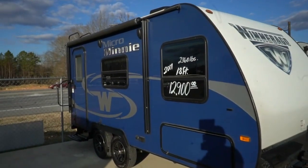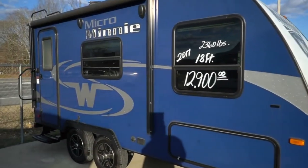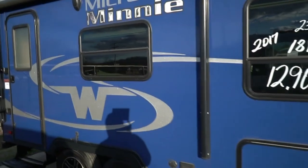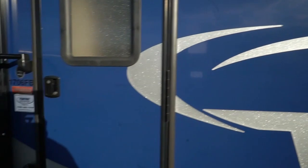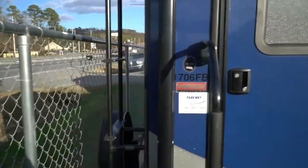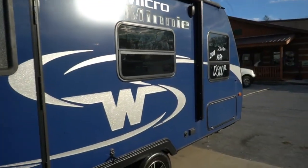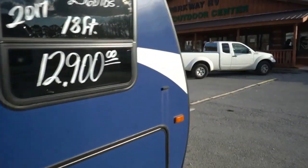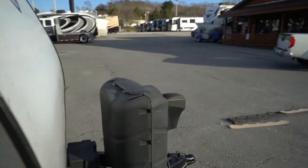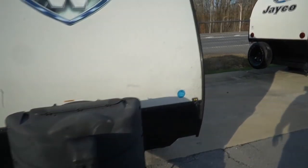And guys, this thing's in excellent condition. Got some real pretty colors going on here. Got the blue with the silver with the sparkle to it, I guess. Looks really great in the sunlight. Got a nice patio awning, spare tire on the back, roof access ladder. And guys, if you just want something to tow with a smaller vehicle, or just want a small camper that's easy to tow and park, here you go. It's got the power tongue jack, double propane bottles on the front, and of course your deep cycle battery.